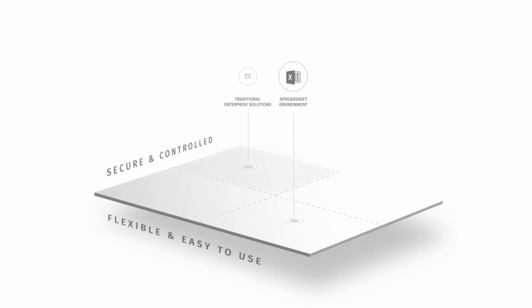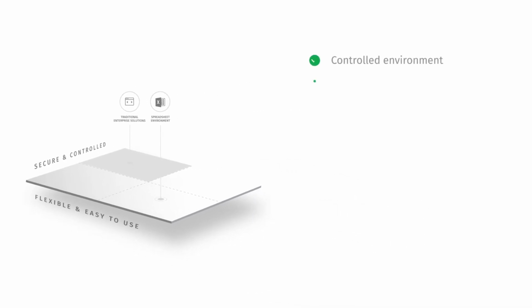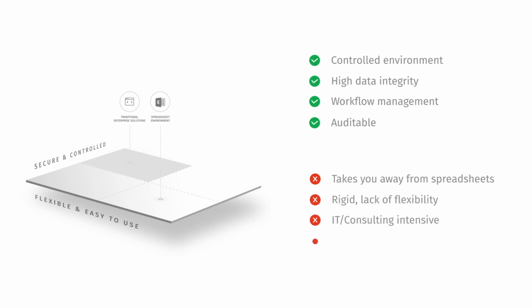The other option in the market is a traditional enterprise application, which provides the security and top-level control that Excel lacks. This option offers heightened process-specific functionality with essential database technology, workflow automation, and analytics. But when you start to replace spreadsheets with these solutions, you're now trapped in a highly rigid environment. You lose the flexibility and comfort you get with Excel.